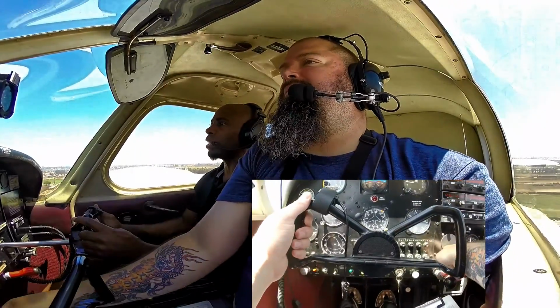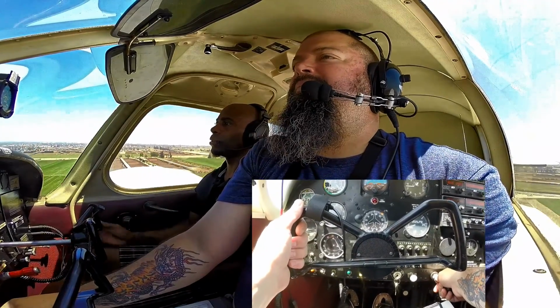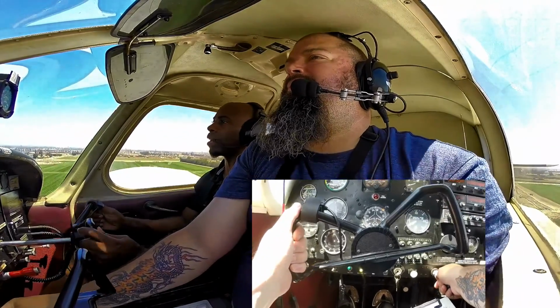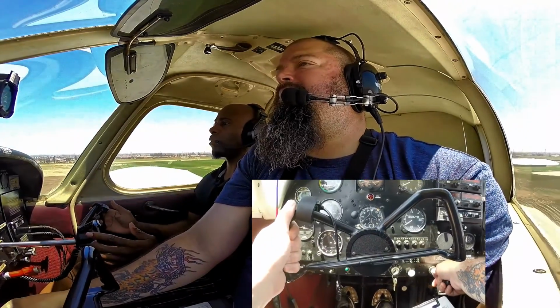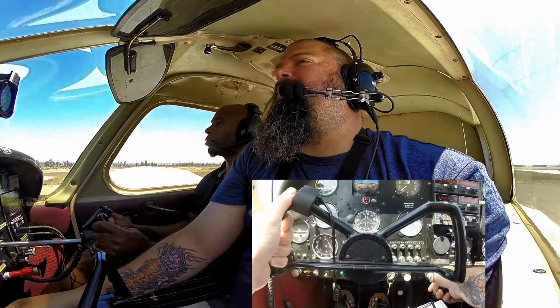There you go. Okay, now start easing back on the power and you got it. I got it. Nice. Okay, I want to keep the wings level and use your rudder to maintain. Okay, so ease back a little bit more on the power. You're getting a little bit high now. There you go. You got it like that. Okay, just hold this right here. Okay, I'm going to let go. And pull the power out. Power's out. Okay, good.